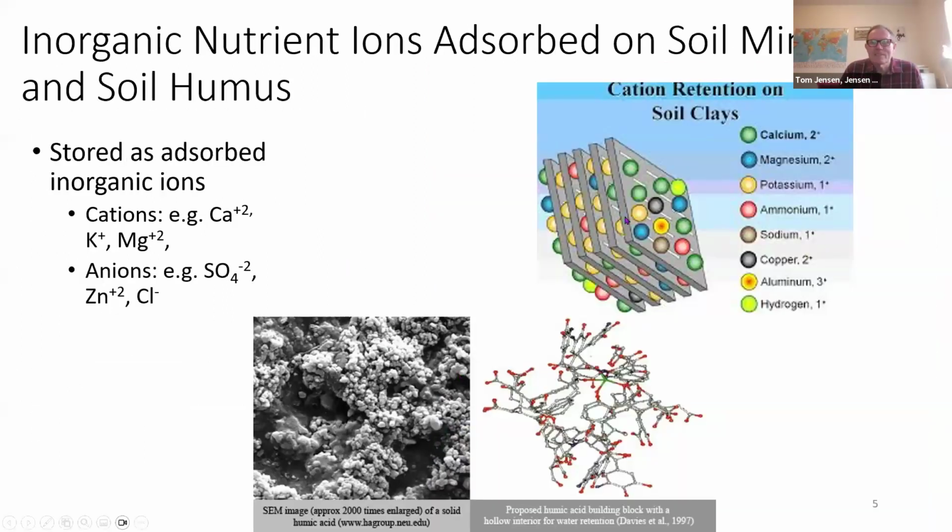So here's just a picture, an illustration of the clay particles. They're often layered. A lot of the nutrient cations will adsorb onto the surfaces of the clay. They can come off the clay particles into soil solution where the plant can take them up. The bottom picture is humus or organic matter in the soil. It's very complex, has lots of cavities and pores, and is able to store a lot of plant nutrients for plants. That's why our topsoil and the humus or organic matter content is so important.